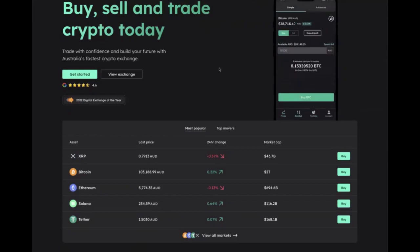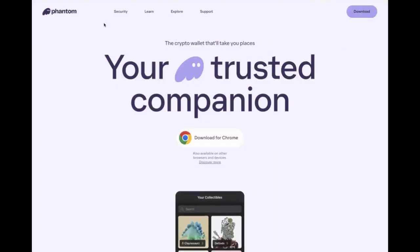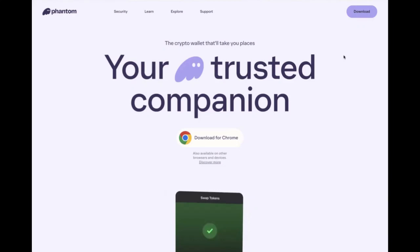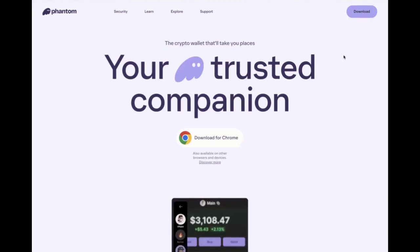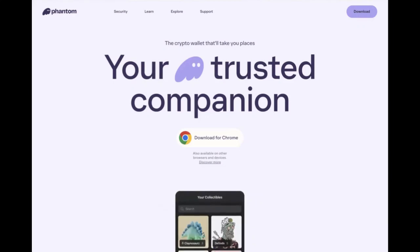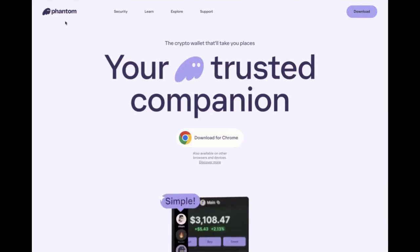Now, assuming you bought some Solana, you will put it into your Phantom. Now, if you have too much money, ideally you get a cold wallet. For this demonstration, let's just assume you're buying a few hundred dollars just to test this out. So you go download this Web3 Phantom wallet for free.